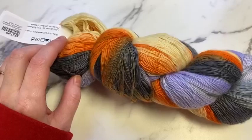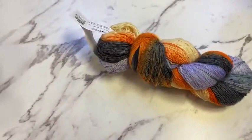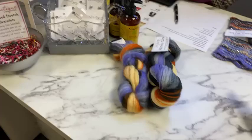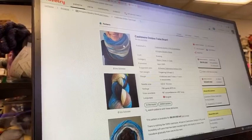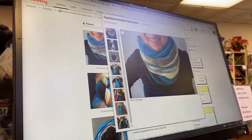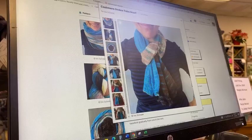That is the problem. You have two skeins, so you have enough to actually do something. Here are some ideas. People always want to know, what do you do with the two ply? This is one of hers. I think this is fantastic. Very simple. It is just an ombre tube. Nothing's crazy. Again, if you are seeing a pattern that you love, just let me know. I can get the pattern for you at no charge with the purchase of the yarn.